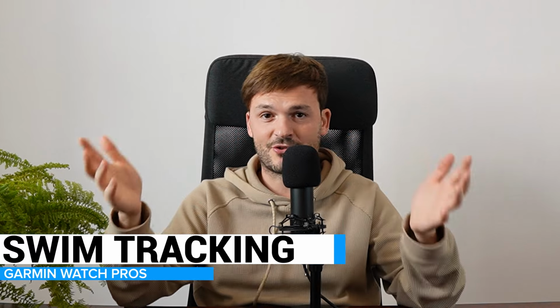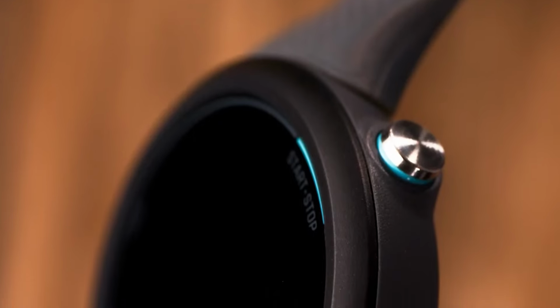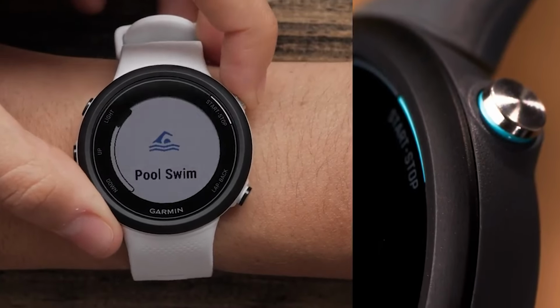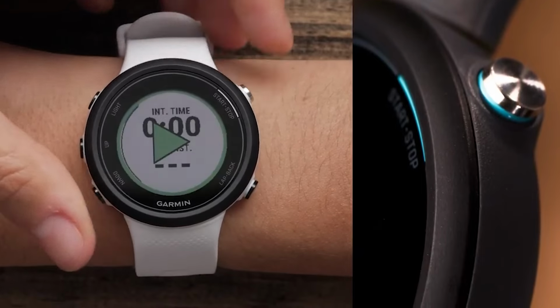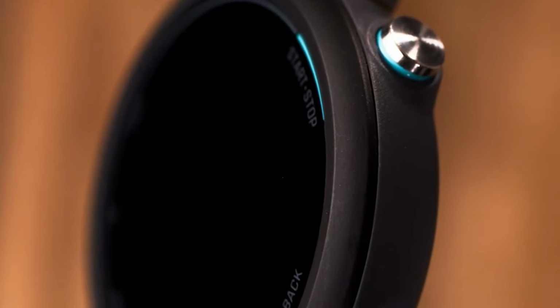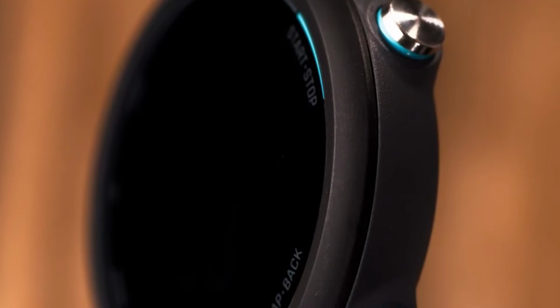Another pro for Garmin is the swim tracking is amazing. I can't stress enough how good this is. I initially started out with a Garmin Swim 2 watch, and it sometimes failed to track my activity, but I think maybe 8 or 9 out of 10 times it tracks correctly. So only once or twice out of 10, but more frequently 1 time out of 10, does it go wrong and not track correctly.